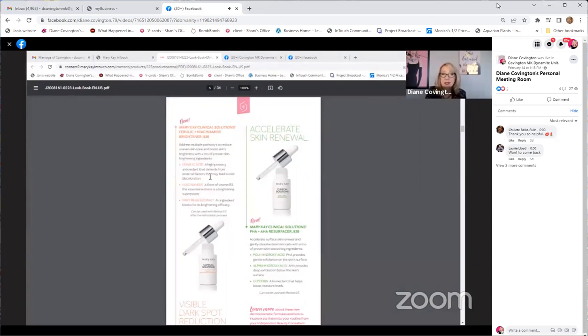skin's discoloration. This could be whether they have sunspotting from obviously being in the sun or through the car window, whatever. They might have any dyspigmentation on their skin. It can literally help even out skin tone. Absolutely. Then the second one is our PHA AHA resurfacer.